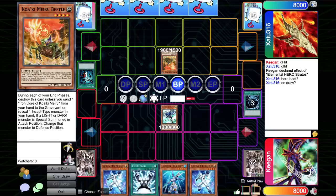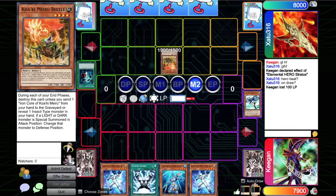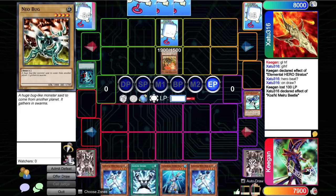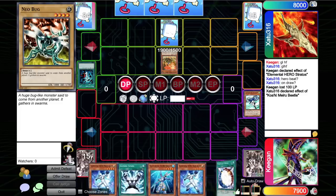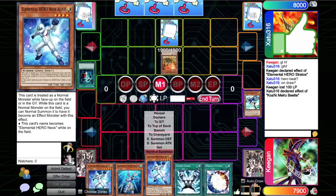Beetle. During each of your end phases, reveal an insect monster. Okay, that's a pretty good card. This can turn on something like Lair Wire. Has great stats. Big fan of this, actually. They're going to reveal another insect. This doesn't activate. Really reveals Neo Bug. So they're playing Insect Beat. This is a solid deck. This is a very solid deck. I'm going to try to crash my Alias.